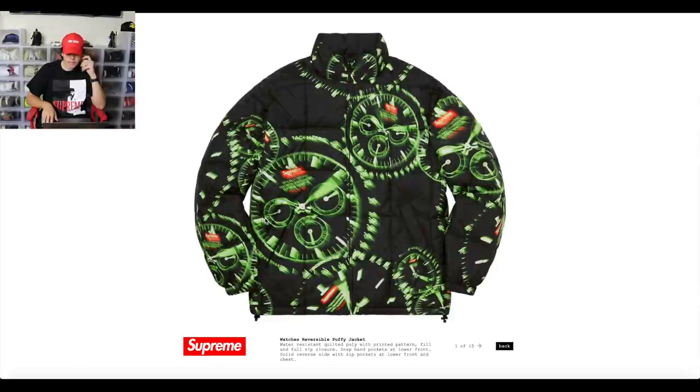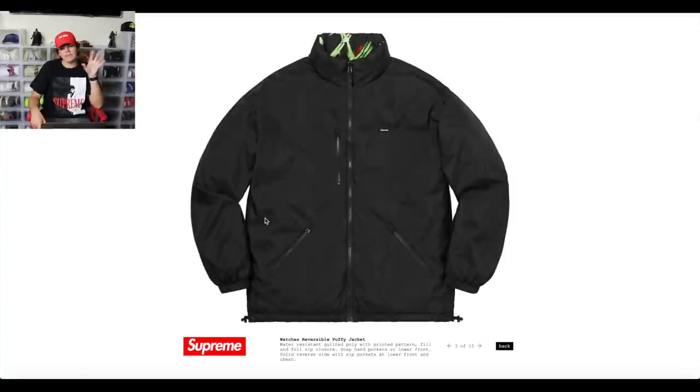Oh, these. What are these? Oh, I saw this on IG. The watches reversible puffy jacket. Again, this is actually really nice. I like this jacket a lot. It kind of gives me some Matrix vibes, but it also looks like a Rolly. It's a really cool jacket, but I can't really buy it or wear it because I don't live in a place where you need a puffy jacket, you know? So I can kind of just admire it from a distance.